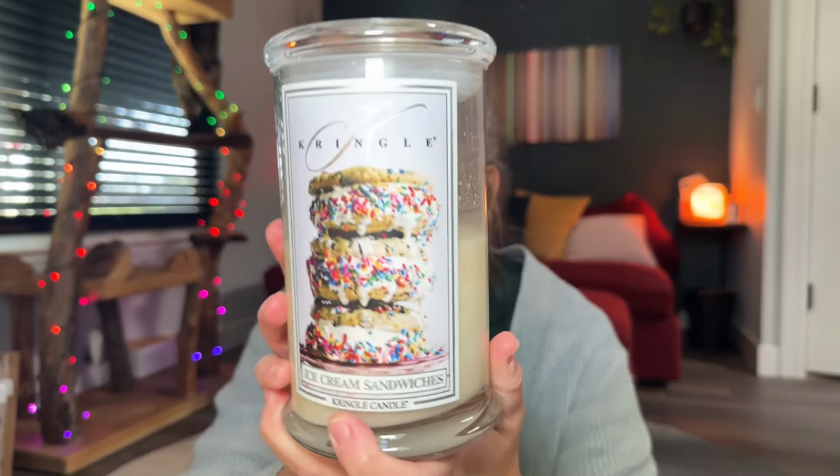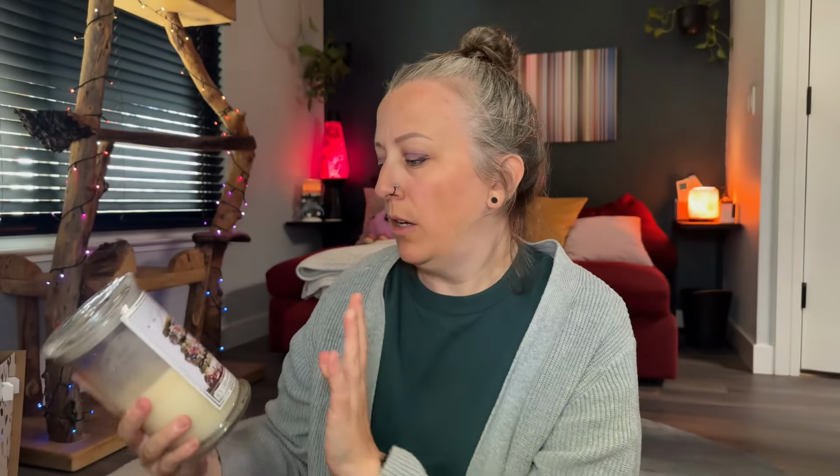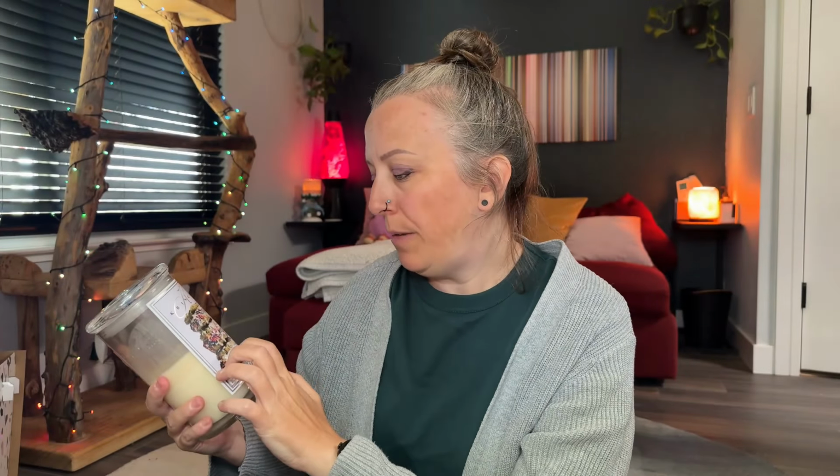I think for me, the strength was too much because I'm not a huge fan of this candle when it's lit. Now, part of what is bothering me about this candle is that I want it to smell like this picture. I want to smell cookie, I want to smell ice cream, I want to smell sprinkles, and what I get from this candle almost entirely and only on warm is that macadamia nut.